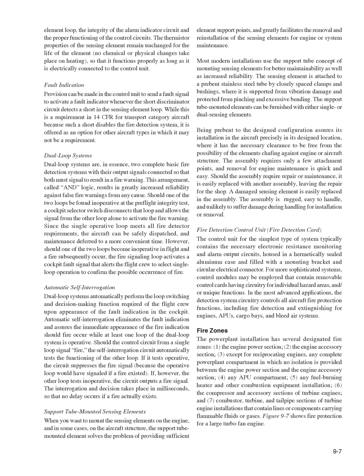Fire zones. The powerplant installation has several designated fire zones: 1. The engine power section. 2. The engine accessory section. 3. Except for reciprocating engines, any complete powerplant compartment in which no isolation is provided between the engine power section and the engine accessory section. 4. Any APU compartment. 5. Any fuel burning heater and other combustion equipment installation. 6. The compressor and accessory sections of turbine engines, and 7. Combustor, turbine, and tailpipe sections of turbine engine installations that contain lines or components carrying flammable fluids or gases. Figure 9.7 shows fire protection for a large turbofan engine.